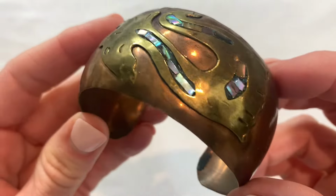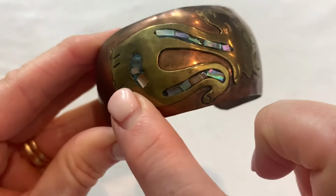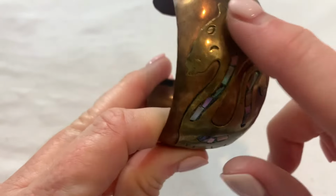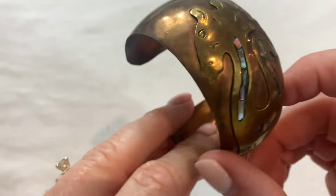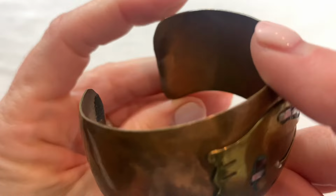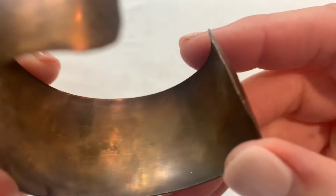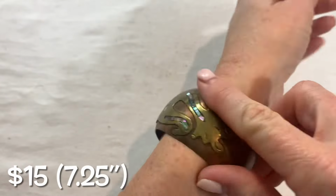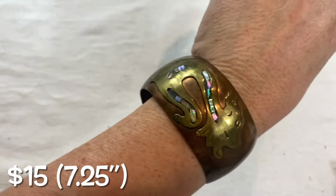Oh, this is cool. So we have copper, we have brass, and then we have an abalone inlay in this dragon. That's super cool. Super, super cool. Let's see. No, I don't see any marks. A neat piece.